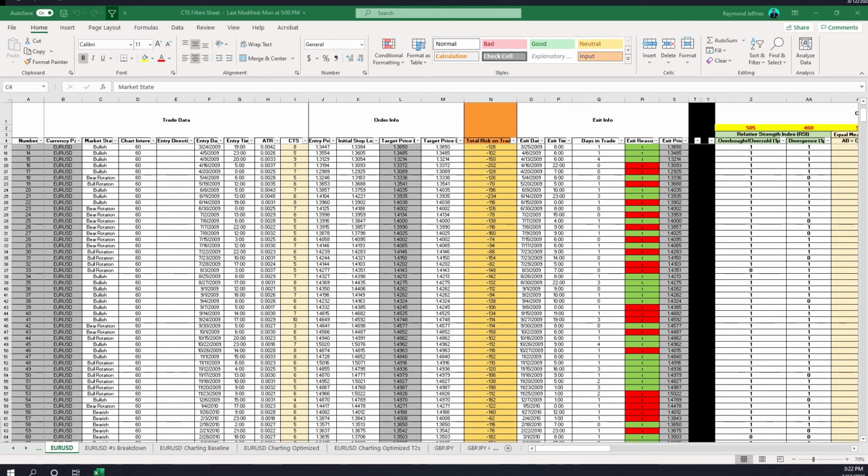The first pair we're gonna look at here is the euro dollar. Here are some of the things I track when I backtest. Of course you're gonna wanna track the pair, and I personally like to track the higher time frame here, as you can see, whether we're bullish, bearish, in a bearish rotation or bullish rotation. The reason why is because I have a filter where I check for higher time frame confirmation.